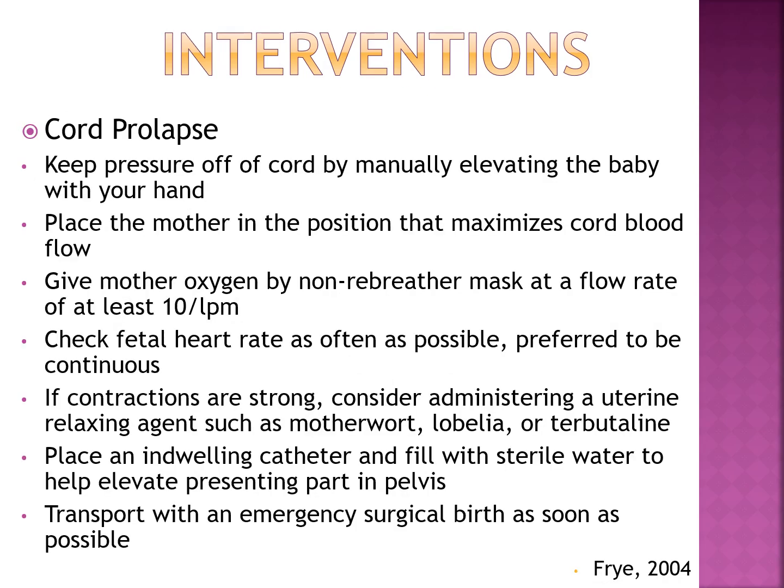So interventions: keeping the baby off the cord, placing the mom in a position that maximizes the blood flow. Give the mom some oxygen. The more concentrated the oxygen you can give her will help out the baby. Check the baby's heart rate as much as you can when you're limited on care providers, especially in the out-of-hospital setting. Whoever has their hands in the vagina holding the baby off the cord can let you know if they're able to still feel a pulse from the cord.